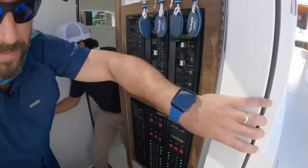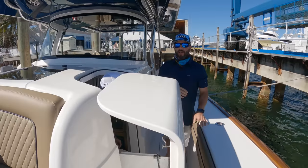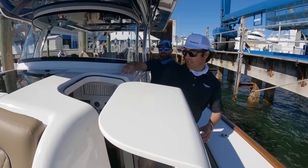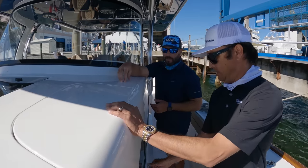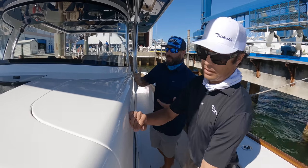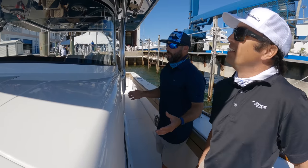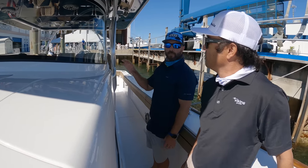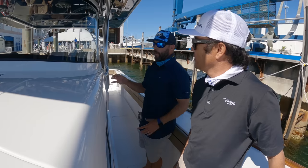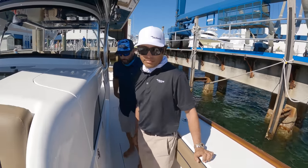So this is a beautiful area again for a center console. You know, these spaces sometimes end up not as useful as you would like on a center console, but Viking does a great job of really making that an inviting space. And on this one in particular, with the beam that you have and the distribution you use, like you said, you still kept the cosmetic lines pretty from the outside. It's a perfect mixture of the two. Really nice.